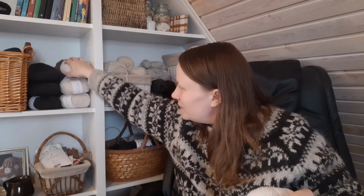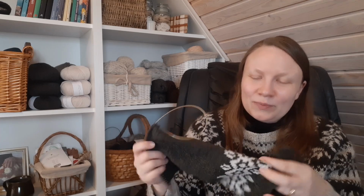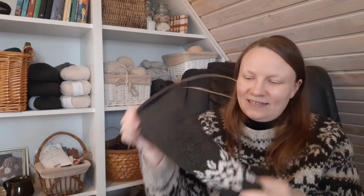So this is what I'm working on also, because one project is not enough, and I wanted to knit some color work. I started with a sleeve, which I don't normally do, because I wanted to see if the pattern even made sense. And I did make a swatch, but I was not sure if my gauge was off when I was knitting it in the round, but it is spot on, so I'm really happy about that.